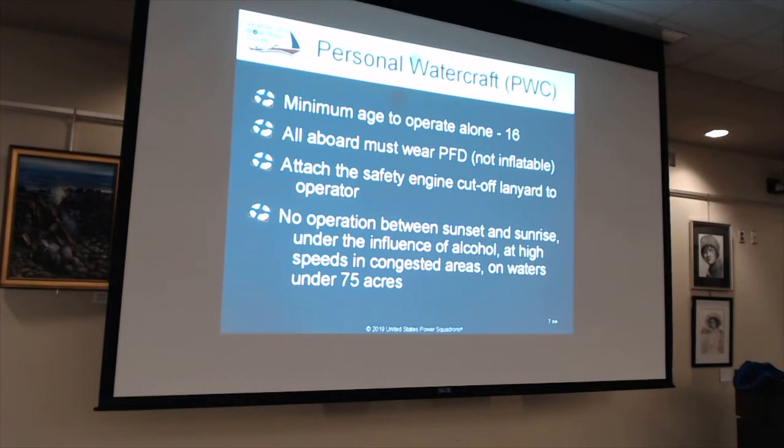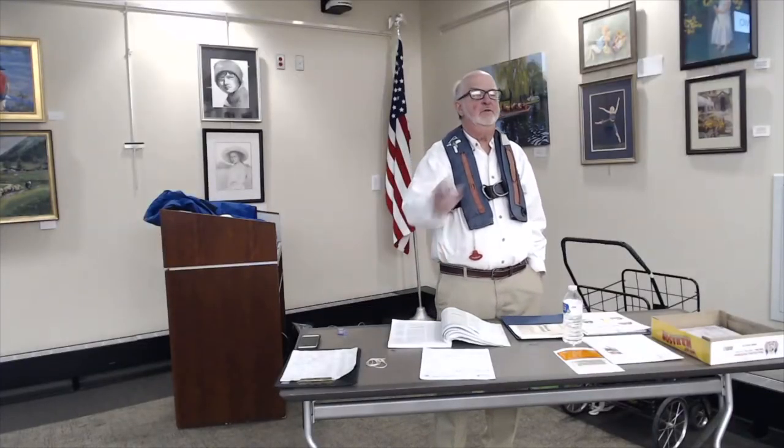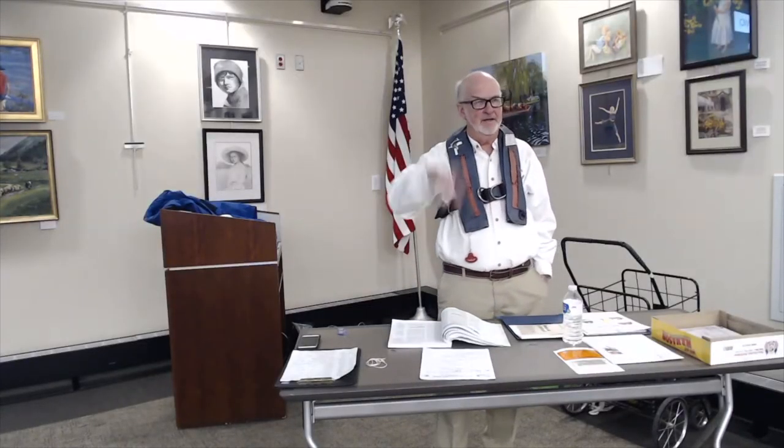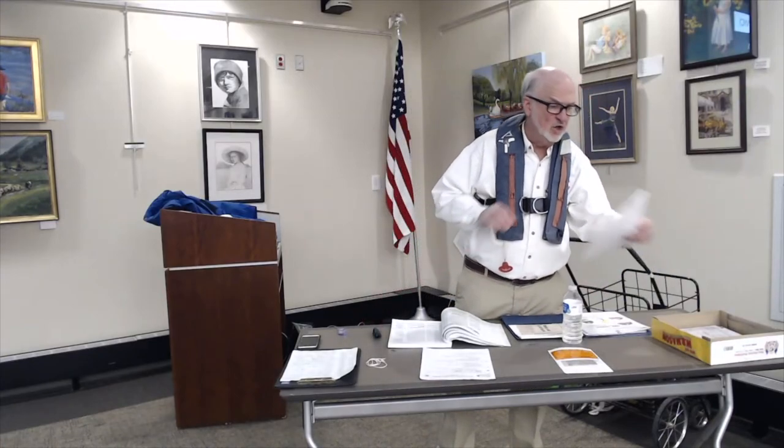This one, on personal watercraft: make sure the engine cutoff lanyard is attached to the operator at all times. The whole idea on those, if you don't know, is a lanyard attached to your belt, let's say, or your life jacket, goes into the ignition, and if you fall off, that gets popped out and the engine stops. There is also a brand new law that is going into effect Friday.